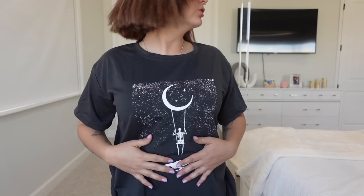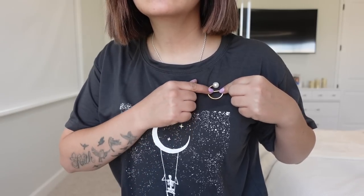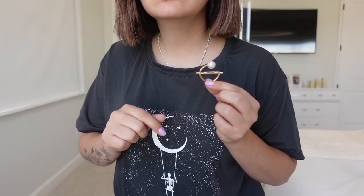Yeah, so anyway, I love this outfit. I love the shirt. It came with this pin right here that you can also put on the shirt like that if you want to. You see the little moon thing? It's very cute. So what do you guys think about this outfit?